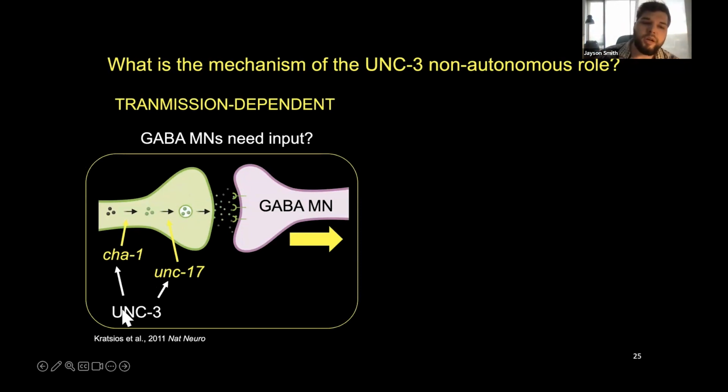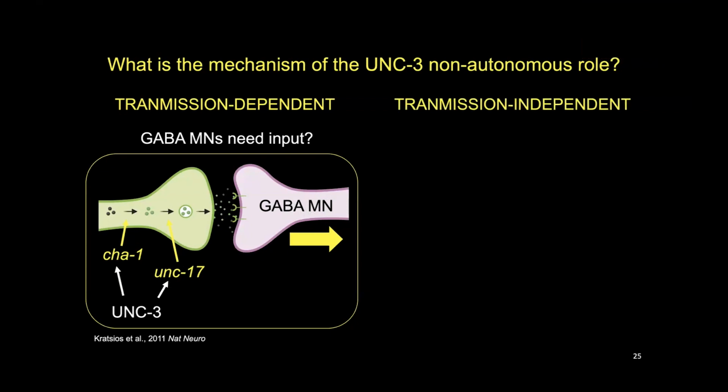And so it's possible that when we lose UNC3, since we know from previous work that it activates genes that drive the activating signal that GABA responds to, the dysregulation that we see in the GABA motor neuron transcriptome is a consequence simply of interrupting this input, and that GABA simply requires an input. And I'm testing this transmission-dependent mechanism now by inducing defects, using mutants of these two genes that are downstream and important in this pathway, so that I can see if there are defects in GABA motor neurons when UNC3 is still present, but we don't have this excitatory signal going into GABA.